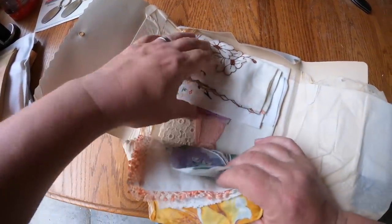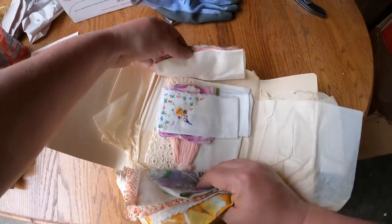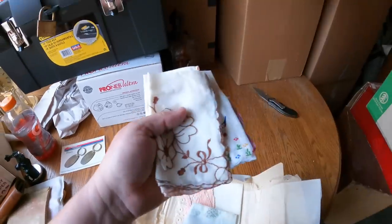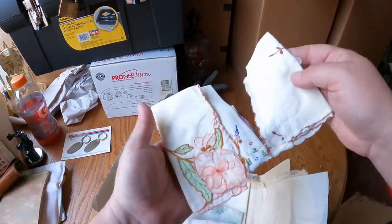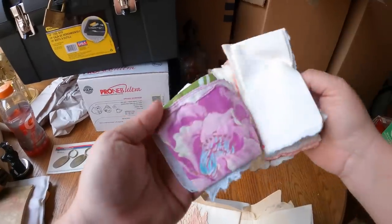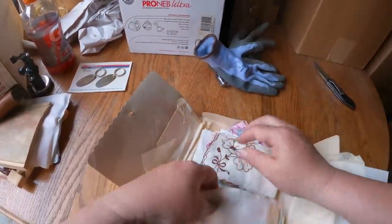Oh, this is a good find. There's a big collector market for this sort of thing. Oh, man. These are something special. These are probably from the 1930s also. I love finding this stuff.